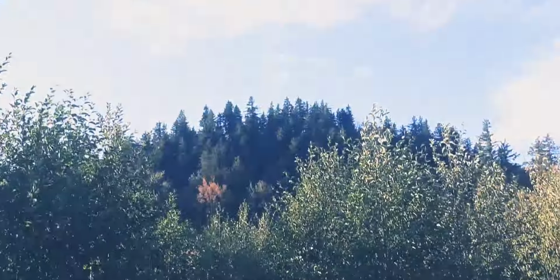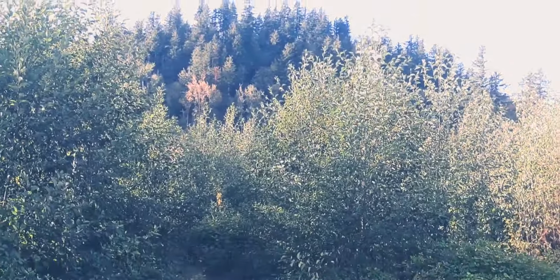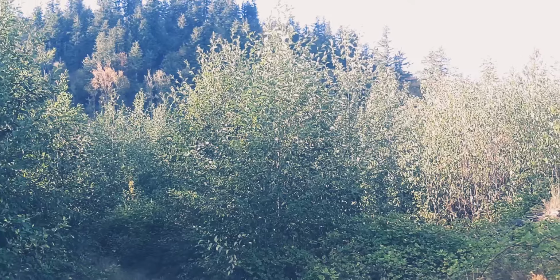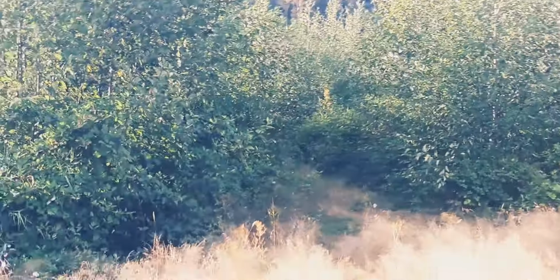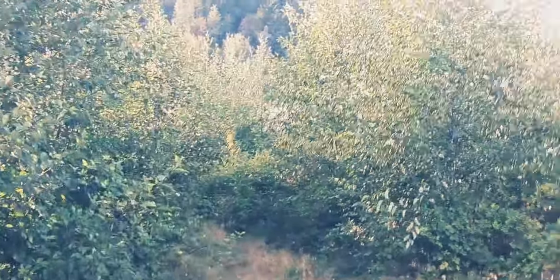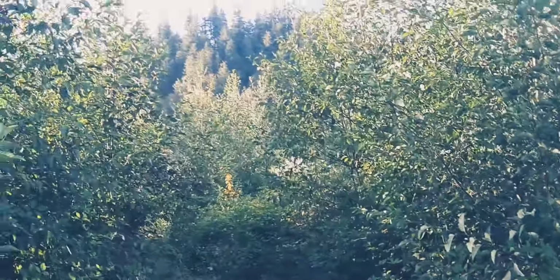So I'm gonna go like this. No, I'm just gonna leave it. We're gonna go where it's a nicer walk. Well, not necessarily a nicer walk, but might be a little clearer for walking.